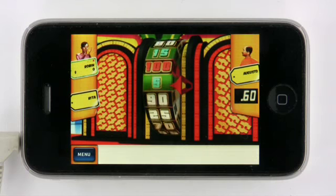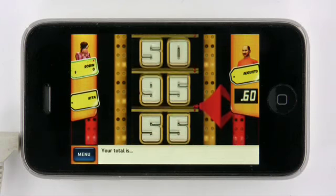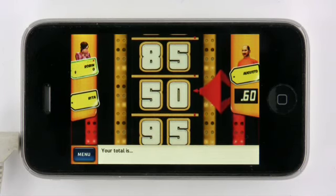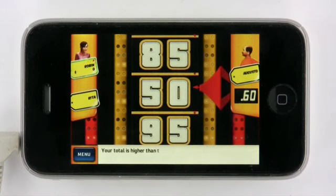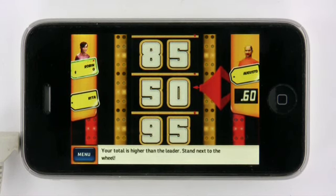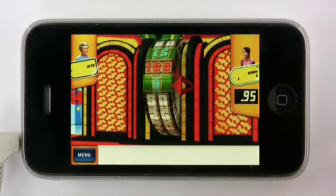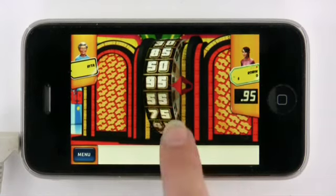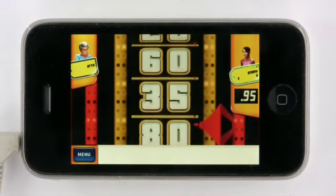Hopefully I'm not going to go over here. Your total is 95. Nice, 95 cents. So I get to move to the right of the wheel, and I'm actually in first place now. So now it'll have the other contestants spin the wheel and see if they can beat me out. And then possibly I'll be able to go to the Showcase Showdown.